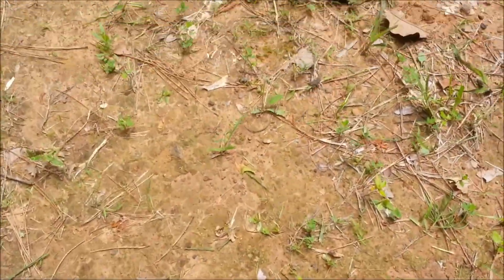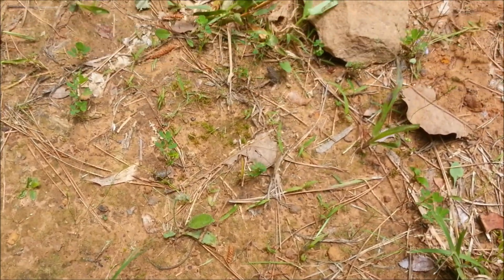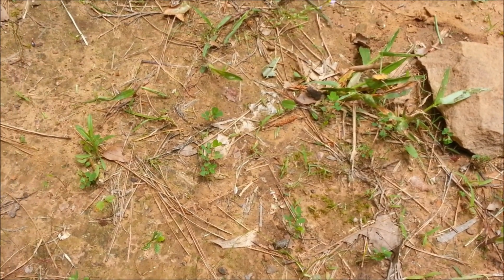Not sure if I can keep up with him. Little tiny toad. Yes, ultra small. Itty bitty.